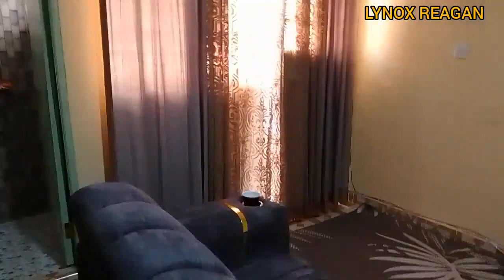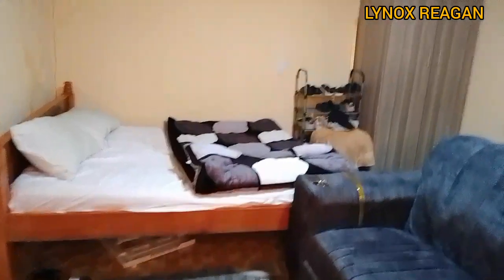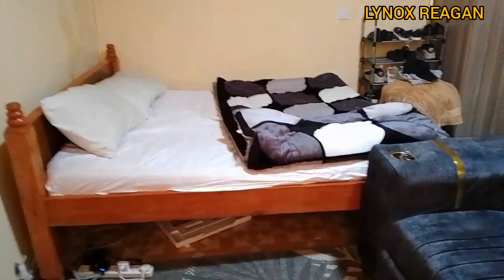So my point is, this is the most beautiful bedsitter house I've ever seen in Utawala. It's so spacious and well designed and well arranged. It only goes for 8,000 shillings. I've seen so many houses here.